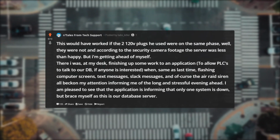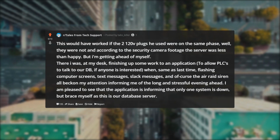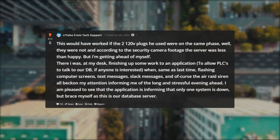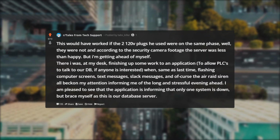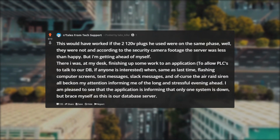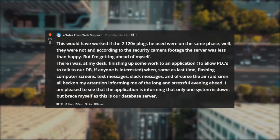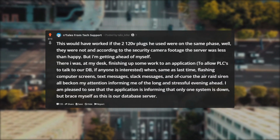There I was, at my desk, finishing up some work on an application, to allow PLCs to talk to our DB, if anyone is interested, when same as last time, flashing computer screens, text messages, Slack messages, and of course the air raid siren all beckon my attention, informing me of the long and stressful evening ahead. I am pleased to see that the application is informing that only one system is down, but brace myself as this is our database server.